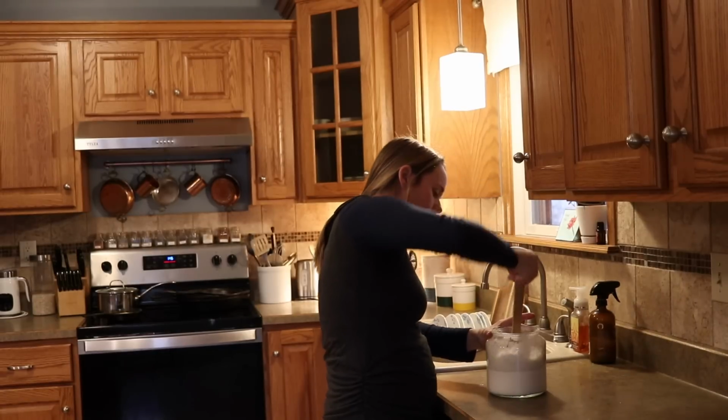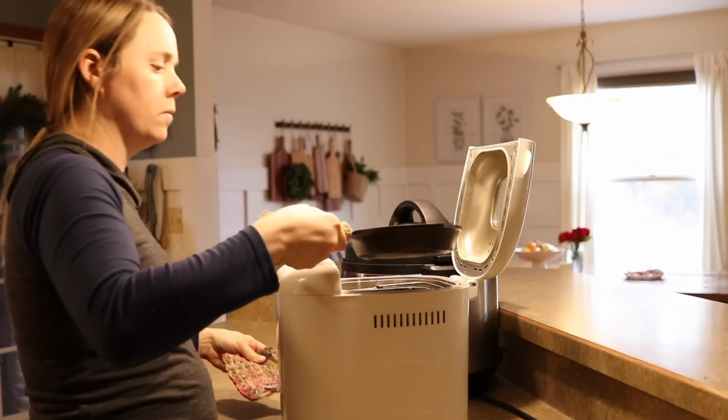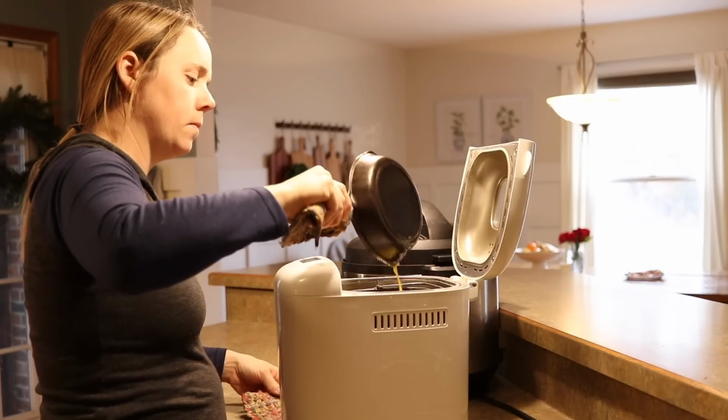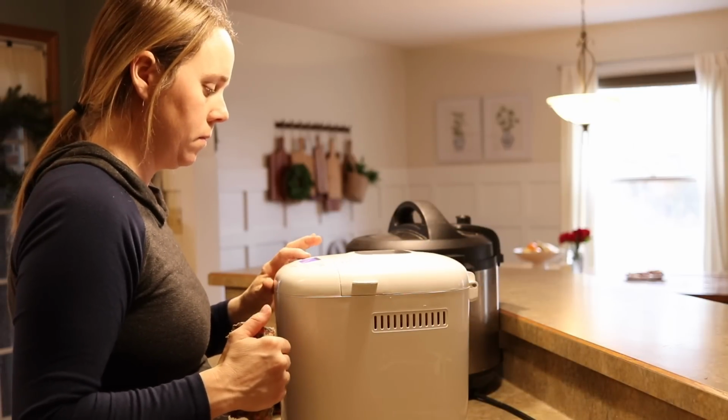And then anytime I use my starter, I like to just refeed it, put it on the counter and let it get all bubbly so that it's ready for the next time that I want to use it.